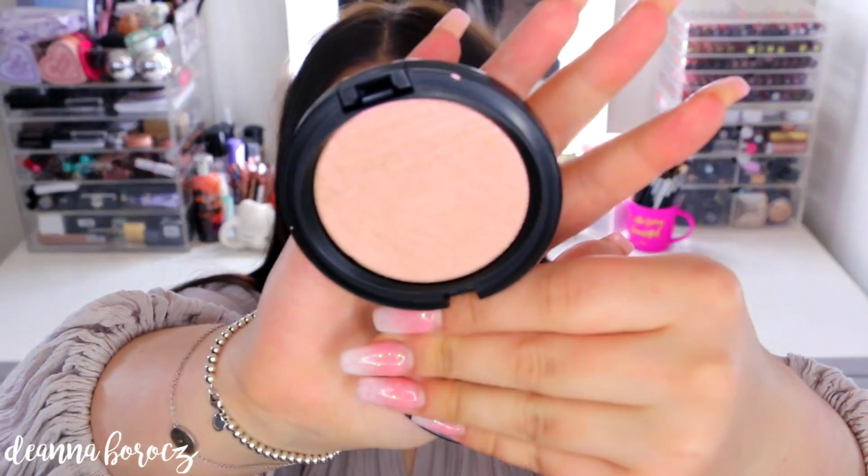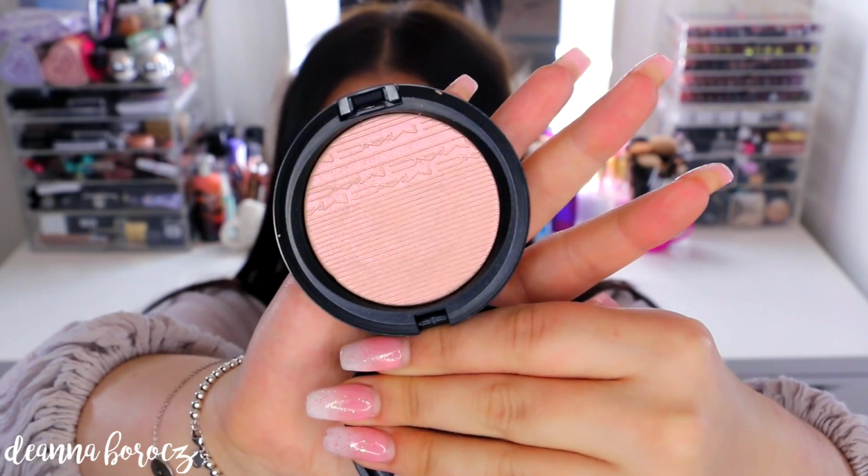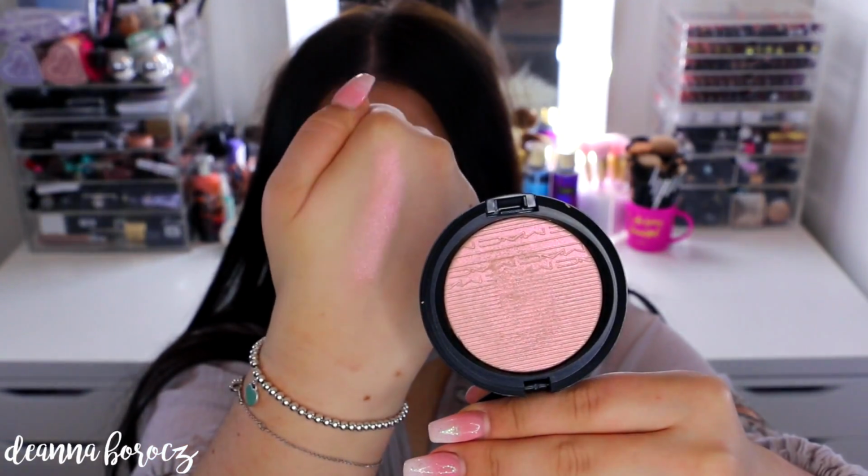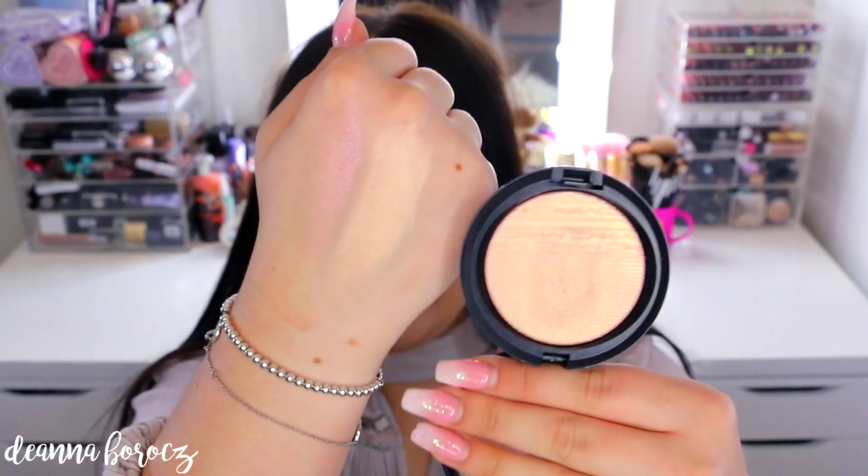So this one is in the color Shoal Gold. These all have different dimensions to them. This one is a little bit more of a pinky peach highlighter with micro shimmers in there. Such a pretty color, and I think this is gonna look absolutely beautiful. It reminds me a lot of Pink Heart from the Anastasia Moonchild Glow Kit. So if you guys don't have that, this is very similar. It has a little bit more warmth to it, but the main undertone of this highlighter is definitely a peachy pink.